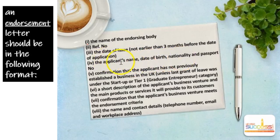date of birth, nationality, and passport number, confirmation that the applicant has not previously established a business in the UK, unless there was a last grant of leave which was in the startup category or tier 1 graduate entrepreneur category. And also, this letter should contain a short description of the applicant's business venture and the main products and services which will be provided to the customers. Also, a confirmation that the applicant's business venture meets the endorsement requirements, and the name and the contact details, including telephone number, email, and workplace address of the person who writes this endorsement letter.